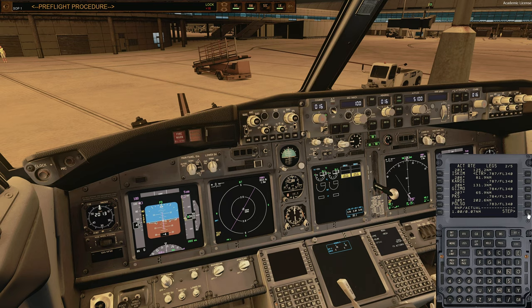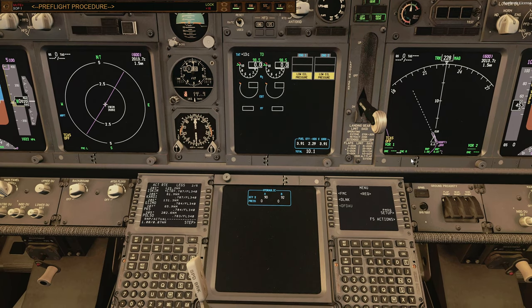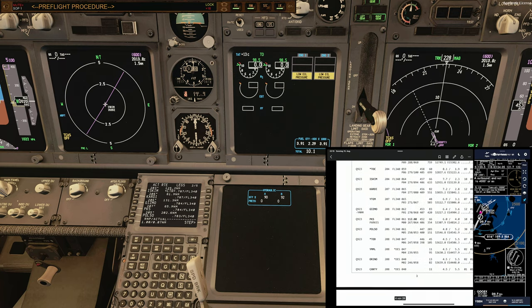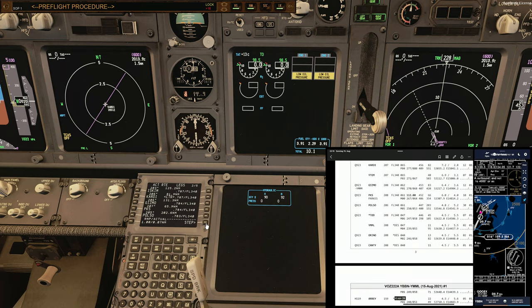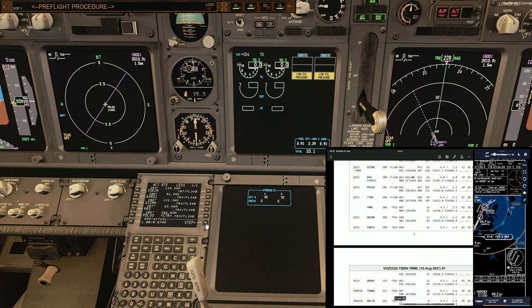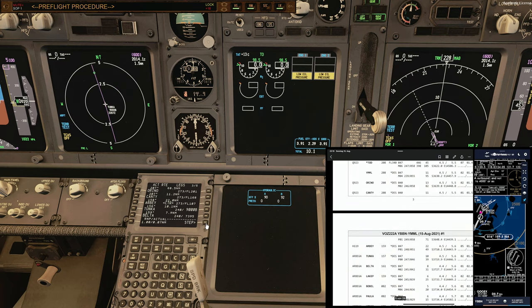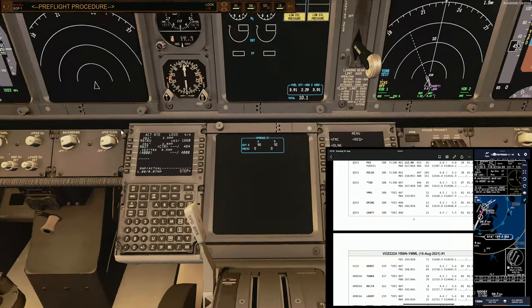So, Iskim, Cardi, Gizmo, PKS, Pozo, Areno, Canty, and so on and so forth. Okay, looks good.